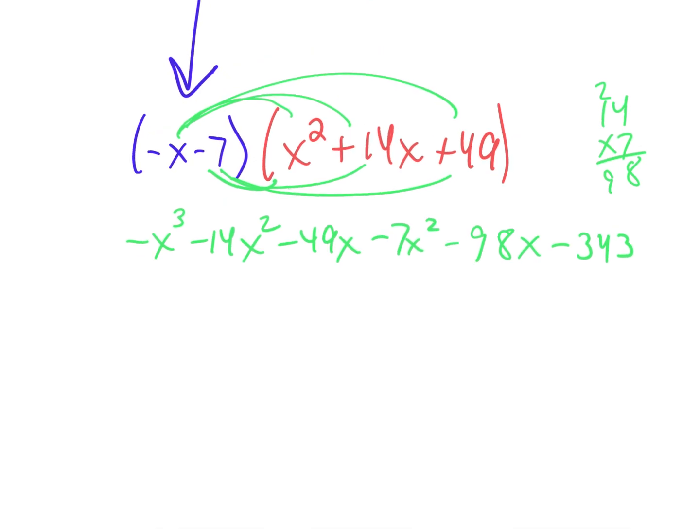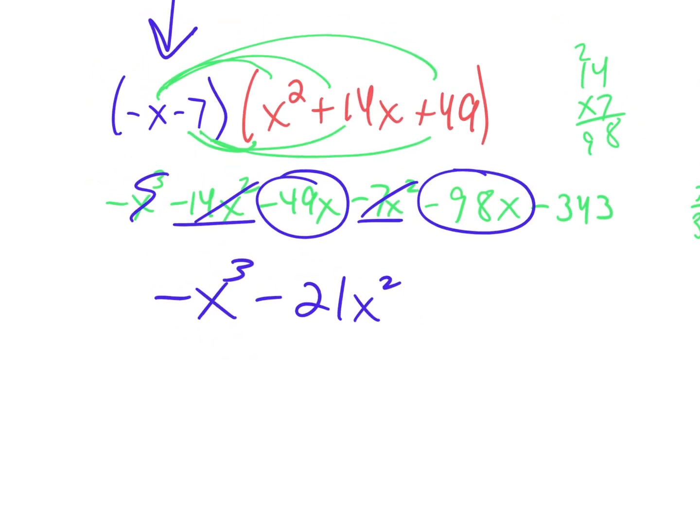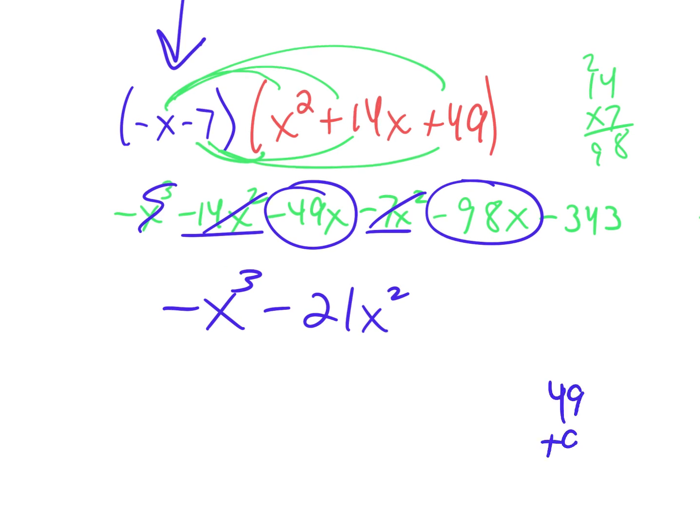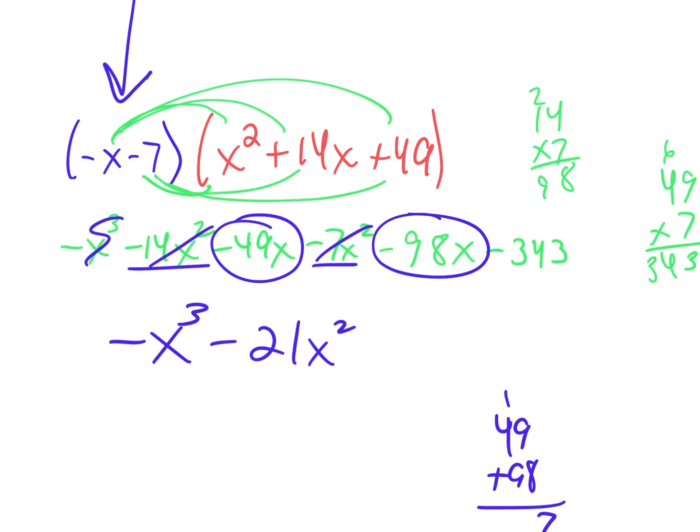And now combine like terms. Does anything other than your first term have an x cubed? So negative x cubed. Now I have negative 14x squared and a negative 7x squared. Yep, negative 21x squared, thank you. Negative 49 and a negative 98. 49 plus 98, 147, okay. Minus 147x minus 343.